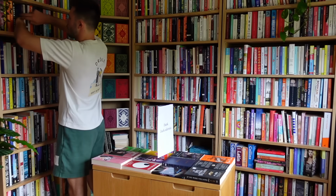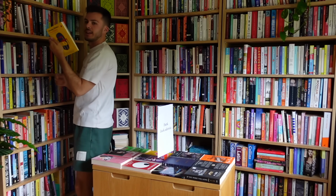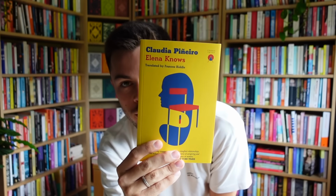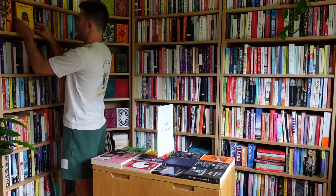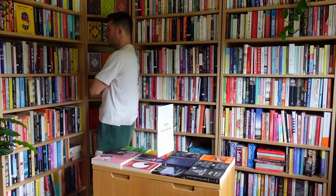So I guess I just need to go through and pick out a book every now and then that I would recommend. Like this one, for example, Elena Knows by Claudia Pinheiro, respectfully, one of the best books of all time. And then what we'll do is we'll take a chunk of the books and turn them all around and put them in that way. That looks great. This is honestly my dream. This is so much fun.